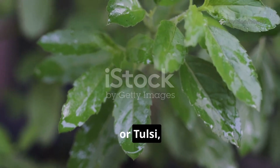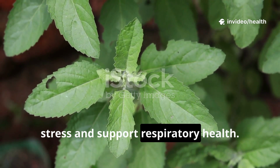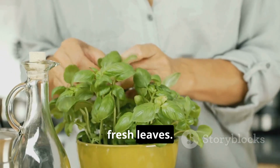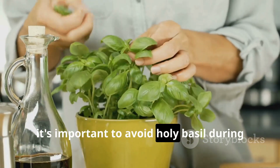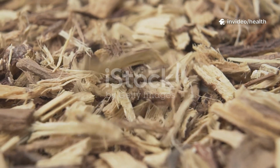Holy basil, or Tulsi, is valued for its ability to reduce stress and support respiratory health. You can enjoy it as a tea, in capsules, or as fresh leaves. Still, it's important to avoid holy basil during pregnancy or if you have fertility concerns.